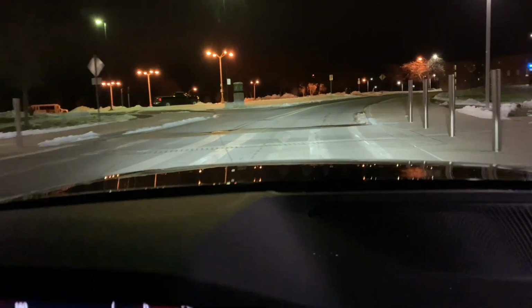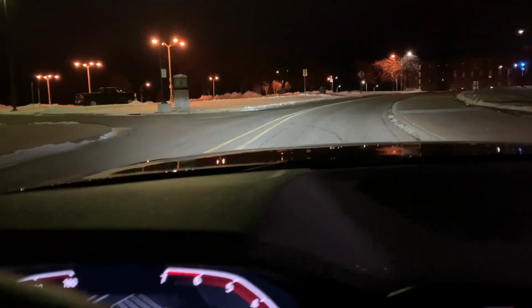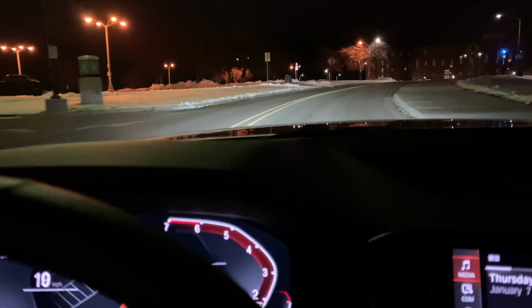The Oakland University speed bump from hell. Many bumpers have met their fate here, their demise. Not today.